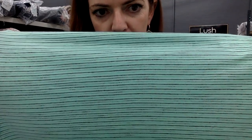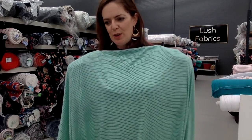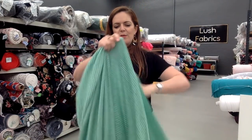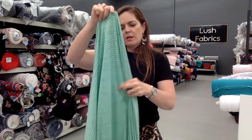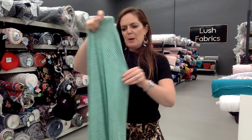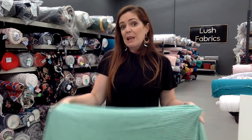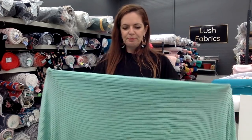And let me show you up close so you can see why it's called the Broken Stripes, because they are a little bit broken. So this is the mint version. It is really nice and soft and stretchy. Show you properly. There's some stretch vertically too. Beautiful drape. Make an amazing t-shirt dress, or just summer dress. You could make some nice casual summer pants out of it, some little sleep shorts out of it. You could do lots with this because it's got really nice stretch.